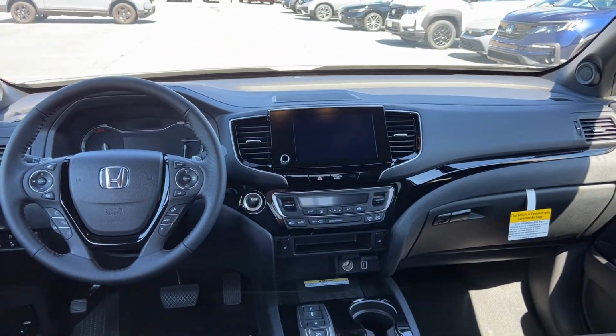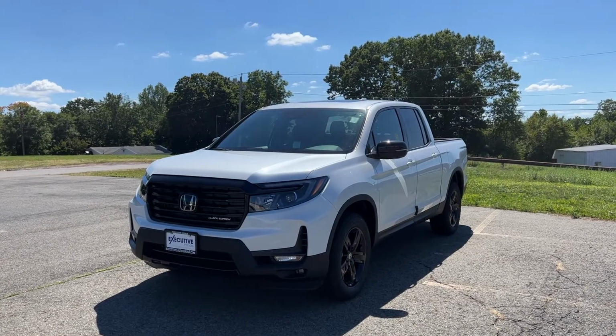Ridgeline looks like. I hope you guys enjoyed this review of this 2023 Honda Ridgeline.